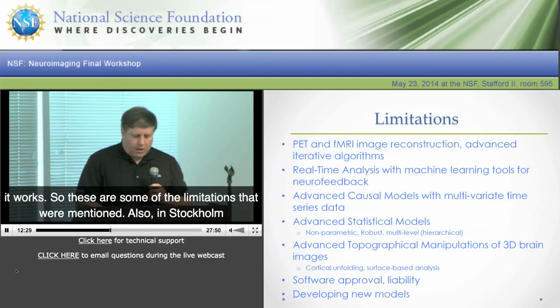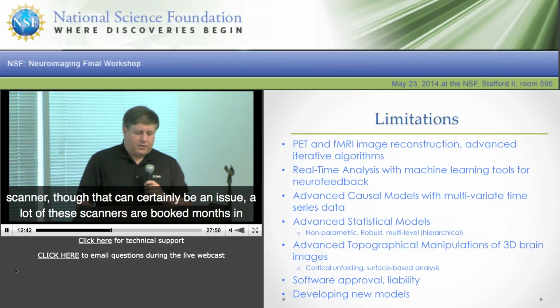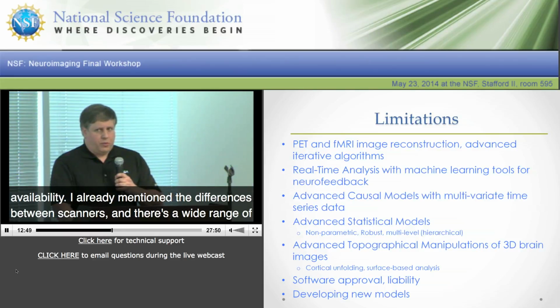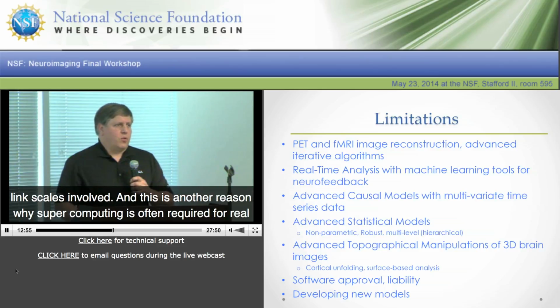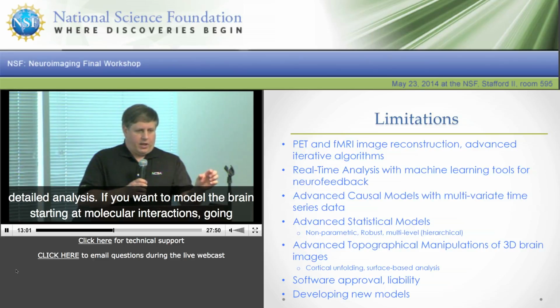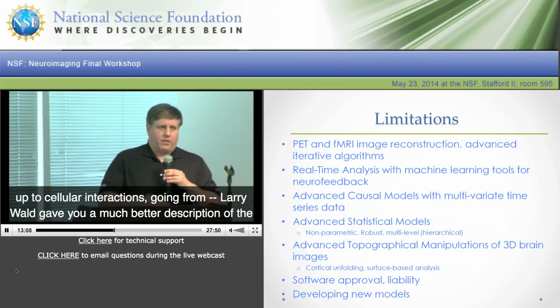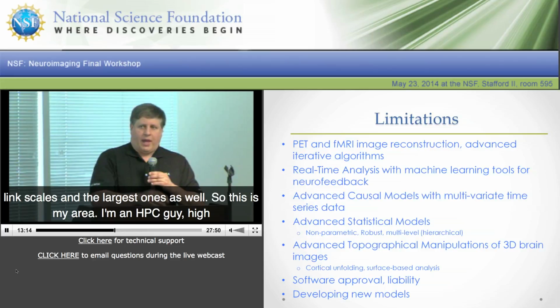Also, in Stockholm, the researchers mentioned that the main bottleneck is not the time spent in the scanner. That can certainly be an issue; a lot of these scanners are booked months in advance. But the analysis time is actually more of a bottleneck than the actual scanner availability. I've already mentioned the differences between scanners, and there's a wide range of length scales involved, and this is another reason that supercomputing is often required for real detailed analysis. If you want to model the brain, starting at molecular interactions, going up to cellular interactions, Larry Wald gave a much better description of the various length scales involved. It's very difficult to have a program that can resolve the finest length scales and the largest ones as well.